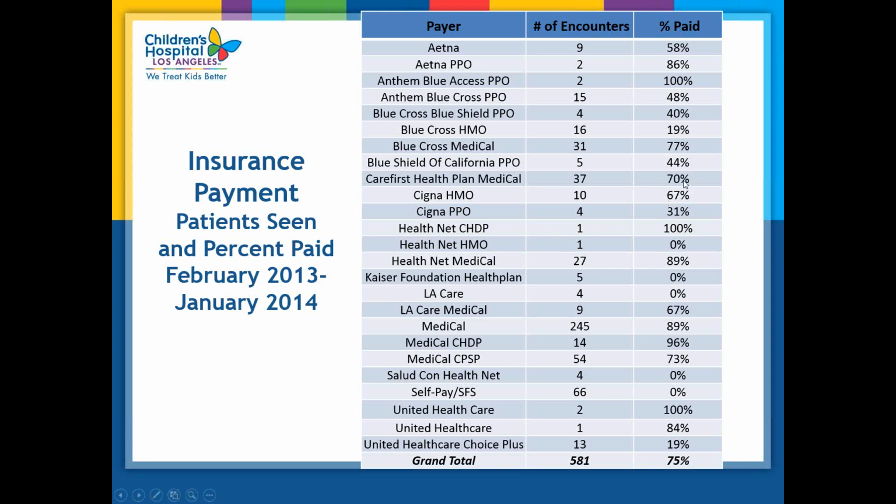Care First is paying us about 70% of claims. Blue Cross Medi-Cal, 77%. It's not 100%, and you could argue that this is against the Affordable Care Act requirement to pay for these services, but we will hopefully be able to engage them directly through work with CWA and other organizations to address this. What you also see, which is a little bit sad, is that some of the PPOs are paying at a very low rate. If you look at Cigna and others, Blue Shield, Blue Cross, some of these organizations really have work to do, and we have to lean on them to pay, because this is now a federal law.